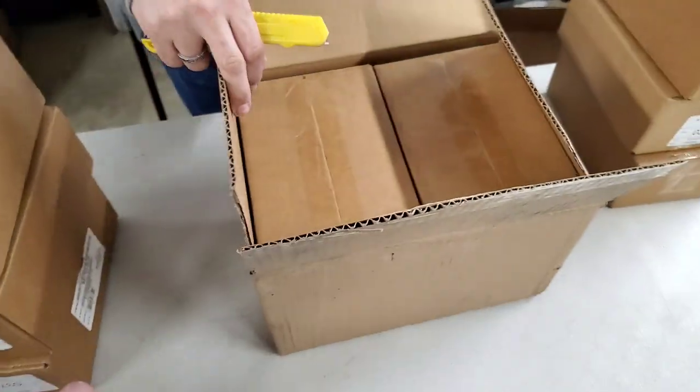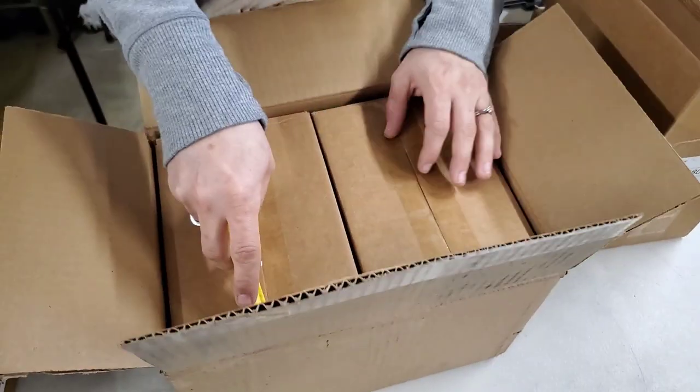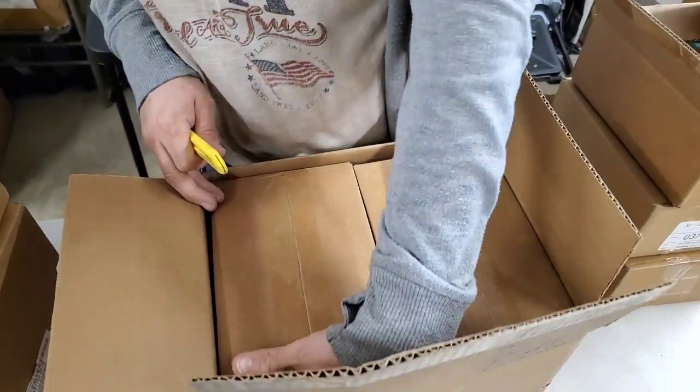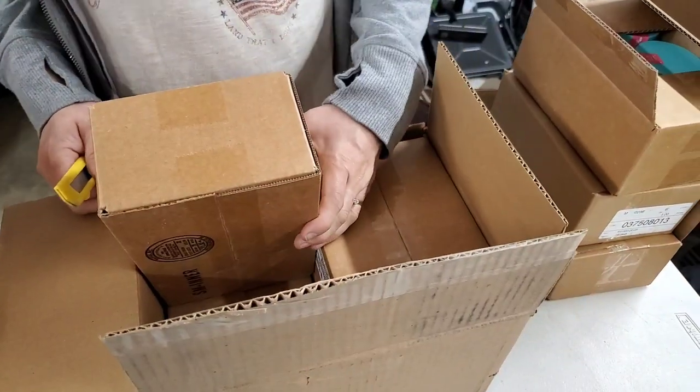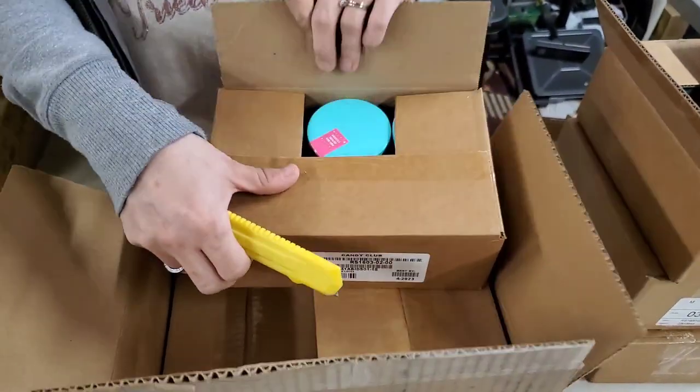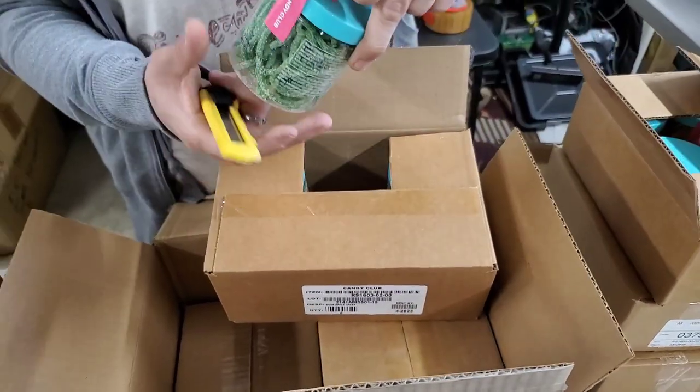Mm, good stuff, Heather. Alrighty. This is our last box. Probably four more flavors. So we got 2, 4, 6, 8, 10, 12, 14, 16, 18. It'll be 18 different flavors. Yeah. Buy one of each.